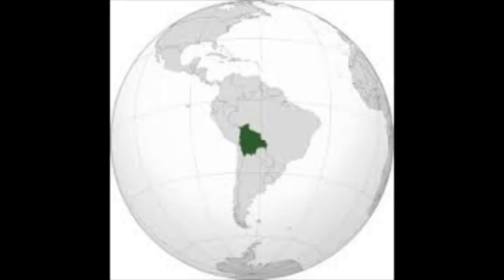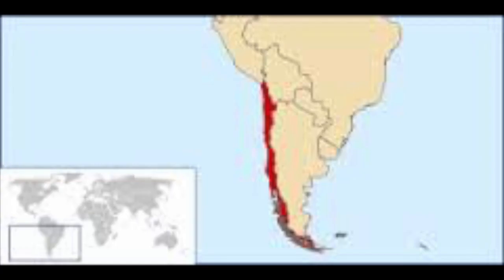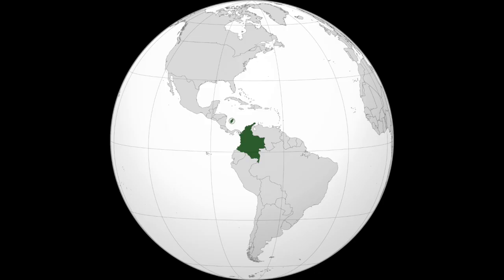Next up is Bolivia. Bolivia is the largest of the two landlocked countries. Bolivia is large and landlocked. Moving on to the seas, Chile, which is along the coast. Most of the Andes Mountains are there. It's a long country, Chile. Going north now, another sea, Colombia. We discussed Colombia in class when we talked about the drug trade. Colombia is connected to Panama.